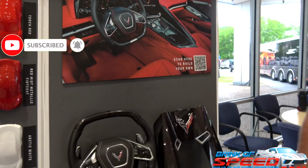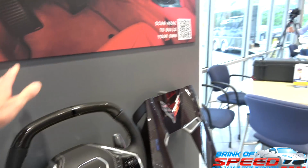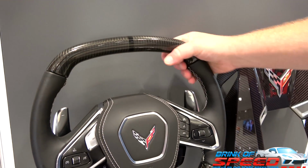And then also we've got brand new carbon fiber on the steering wheel if you go with the 3LZ package. So what do you think about that? Yeah, plain. I mean, again, I love those hybrid steering wheels. As I mentioned before, Carbon 65, C7 Z07. Yeah, they had that. I love kind of that soft, hard mix. You can pick and choose.